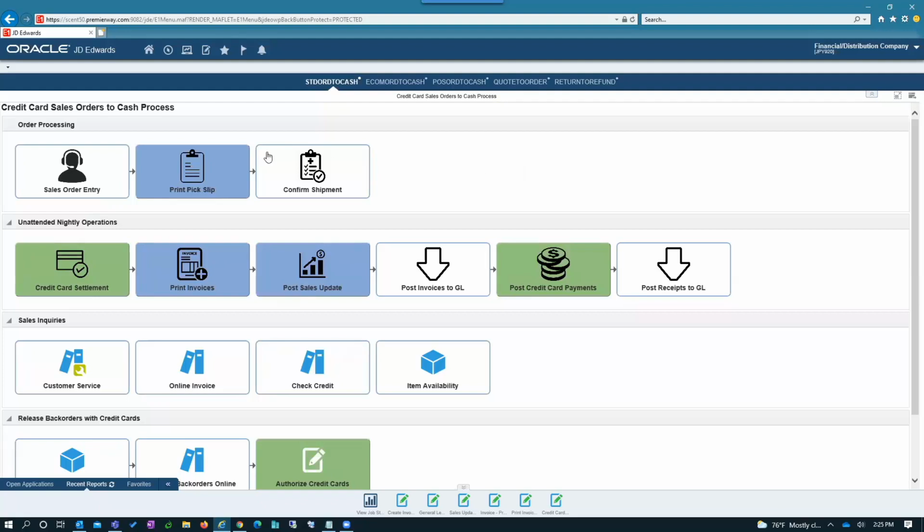As you can see on my screen, I have a complete order flow, order to cash process, that is, with the typical steps that you find as part of this process. You do your sales order entry, you do your pick slips, you do your shipment confirmation, and normally as part of shipment confirmation, you may do some adjustments, or you may put some things into back order, or you may add freight or delivery fees as part of it.